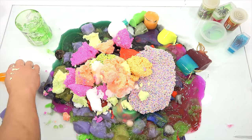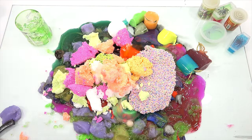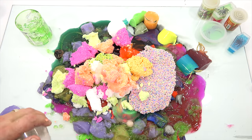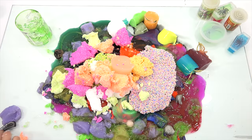Okay. Oh, this one, I opened this one. Let's just throw that on top. All right, what do you think that is? About 30 different slimes, putties, and stuff here. I got to get rid of this. Lots of memories with this one. Still, till this day, like I said, I get comments on that video.